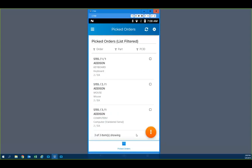I can do this scanning, or I can just do it on the basis that I can tap any one of those lines and all 3 lines highlight, because it's assuming I'm going to put all those lines onto one pack slip. If I didn't want to, I can unselect any line like that bottom one because I want to put it on its own pack slip.